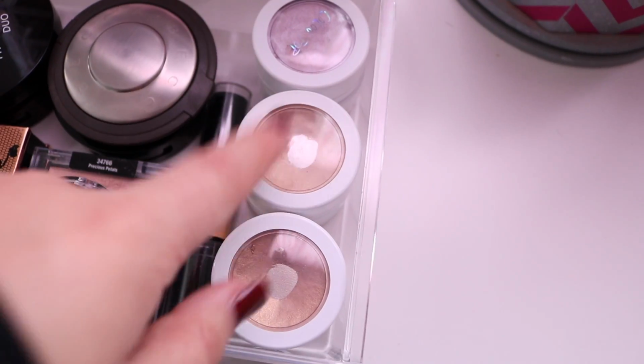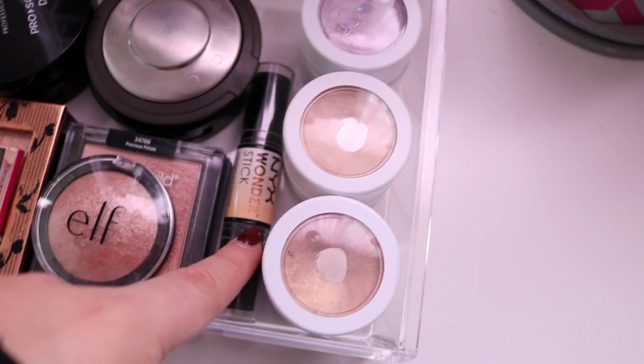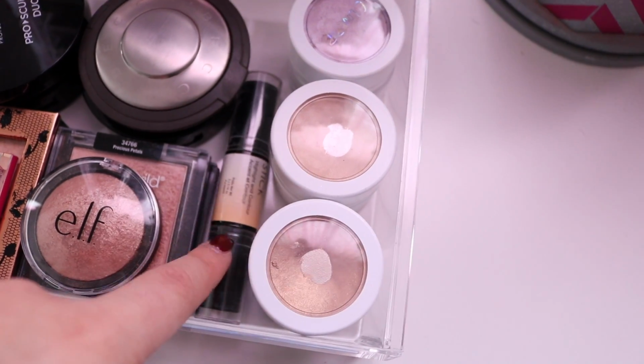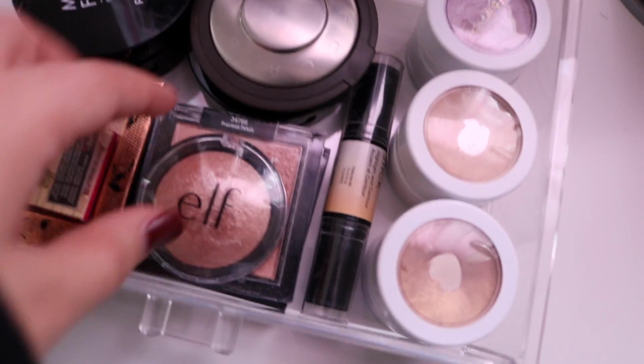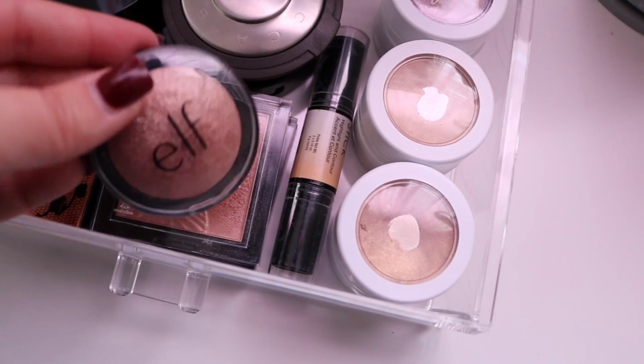My favorite being Lunch Money and Wisp, as you guys can tell. I also keep my NYX Wonder Stick in here. It is a contouring product, but I like to use the highlighting side. Here I have some drugstore options. I have my little e.l.f. illuminating thing in Blush Gems, which I don't really like that much.